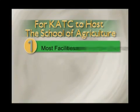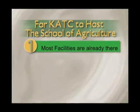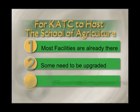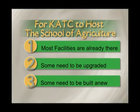The study, which was commissioned to assess the suitability of KATC to host the School of Agriculture, found that most of the facilities were available.